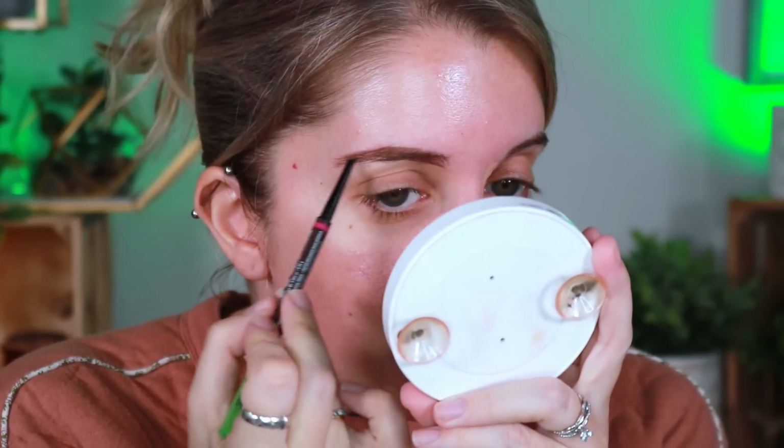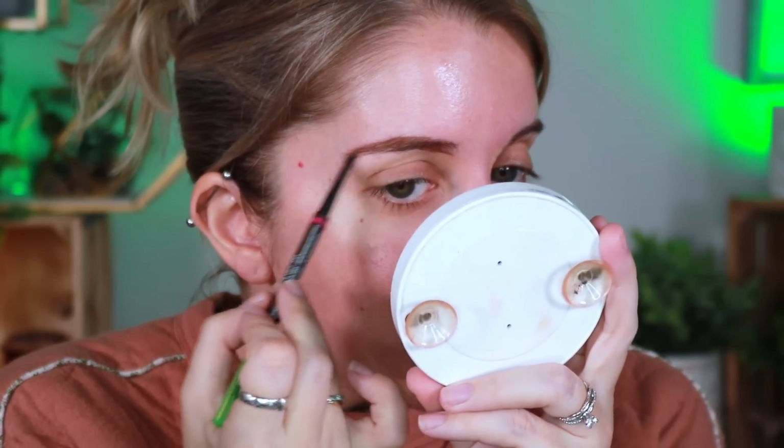But I really do love a lot of drugstore makeup. So I pretty much have a full face of drugstore makeup sitting in front of me that I really want to try out and see if they're any good. Some I heard great things about, some I have not.